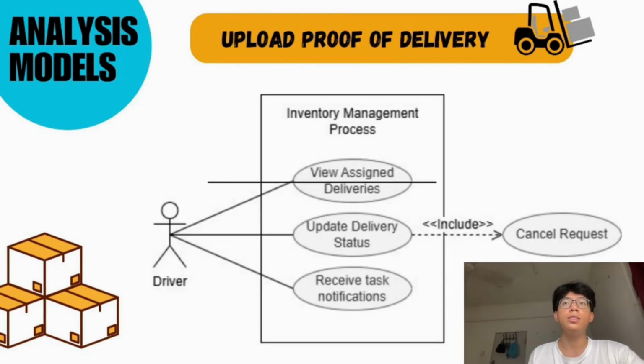And the next one is the use case for the driver. Drivers focus on the delivery, where the driver is able to view assigned tasks and do the delivery to the destination. Also, the driver will be able to update the status. And the driver is able to cancel requests if needed. And the last one is receiving real-time notifications, which keep the deliveries on schedule.